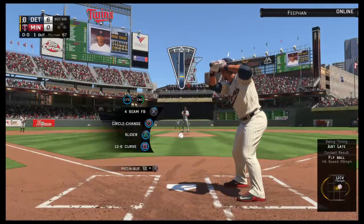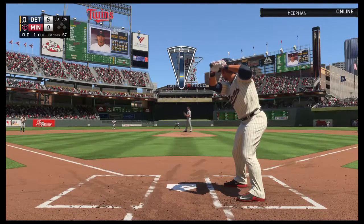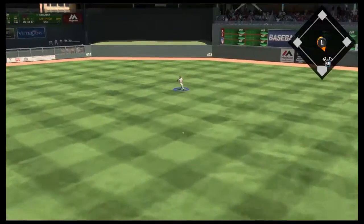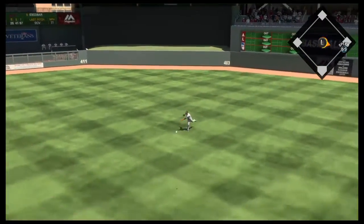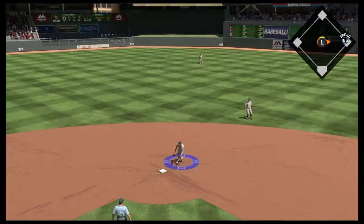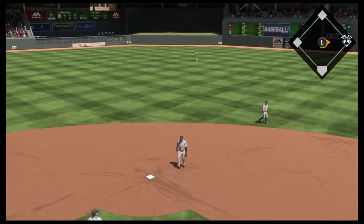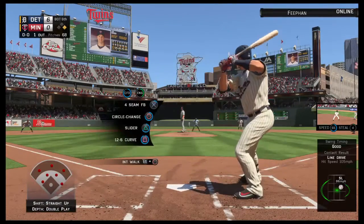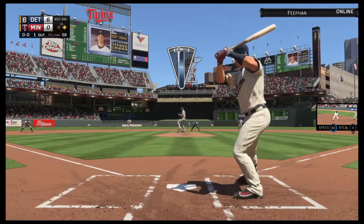Eduardo Escobar will stride forward now. He's bounced out a couple of times already here in the ball game. Just a little off on his earlier swings, guys. You've got to keep that top hand palm up through contact to keep him rolling over. Joe Mauer will stand in now. He's struck out and flied out, 0 for 2 thus far.